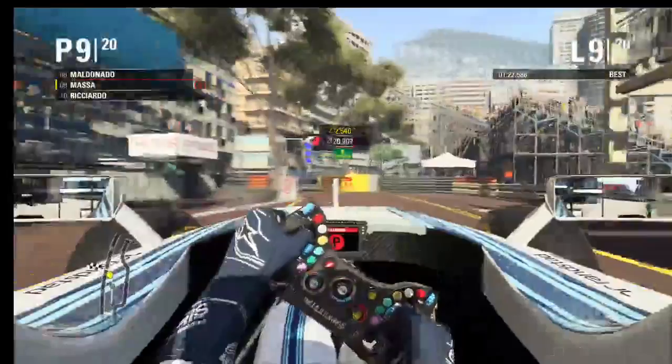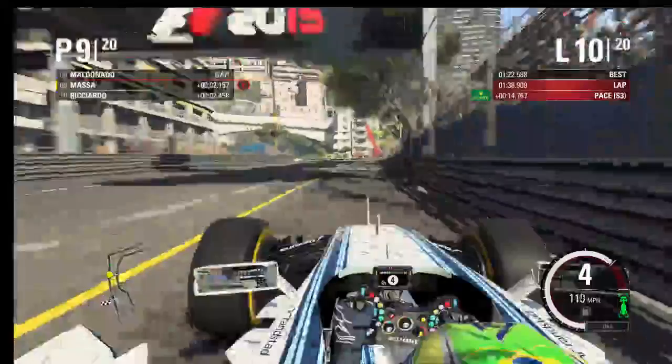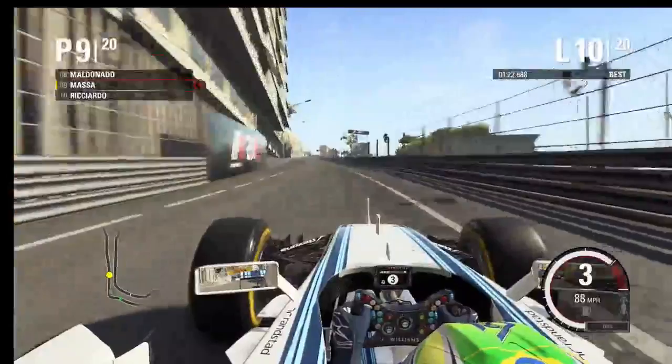Here we go, let's do this. Stay clear of the white line on the exit, or receive a penalty for dangerous driving if you cross over into the track. Okie doke.